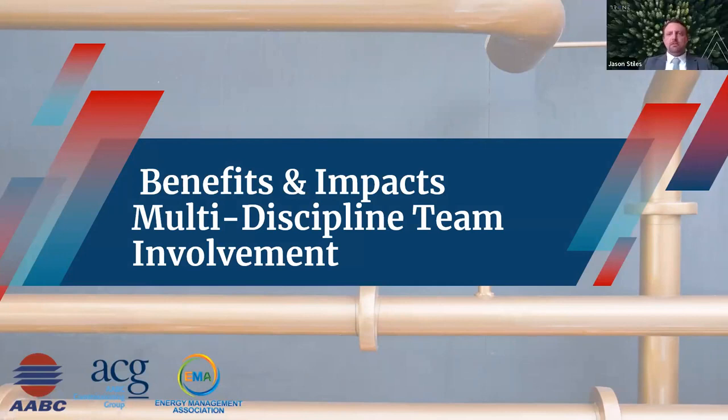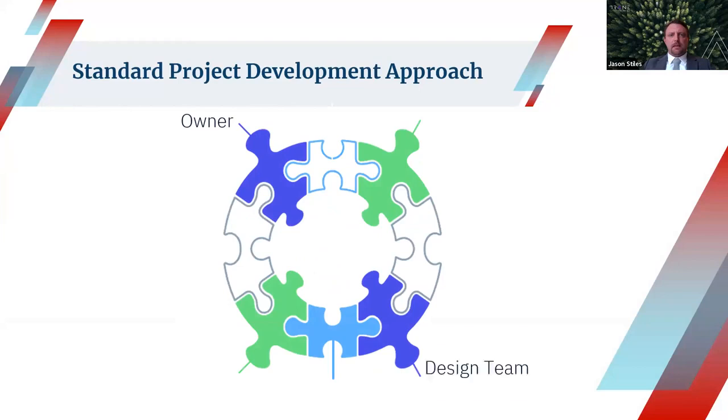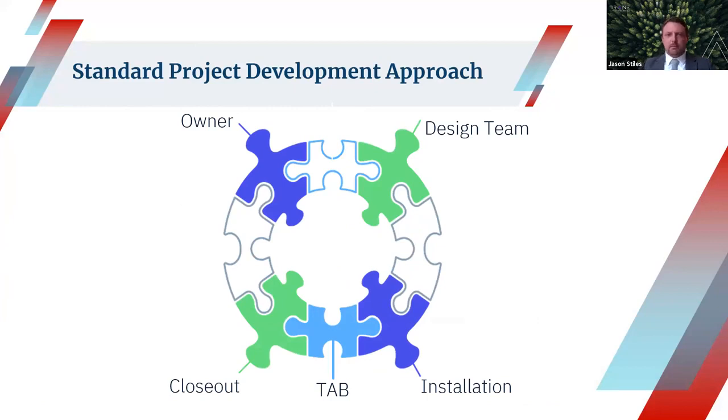So I'm just going to bounce back into the multidiscipline team, and it's going to build off of what Josh just described about the TMB and the CXAs. Moving into the next slide, we got a little puzzle piece structure here trying to portray the current standard project development approach, right? We have the owner, we have the design team, the installation team, TAB, and then closing out the project, right? We're not incorporating everybody in this situation.